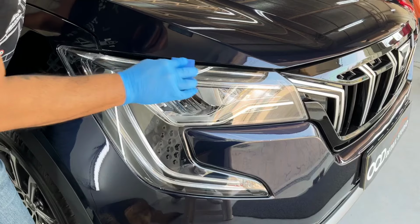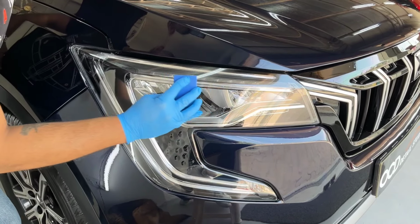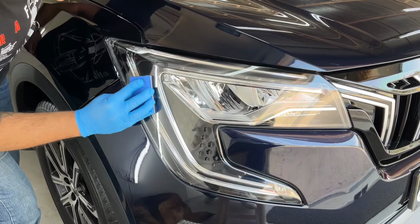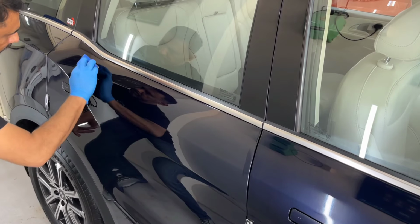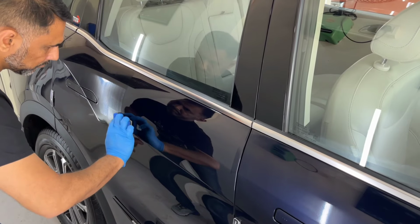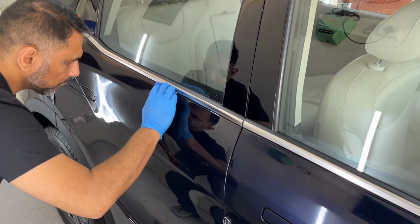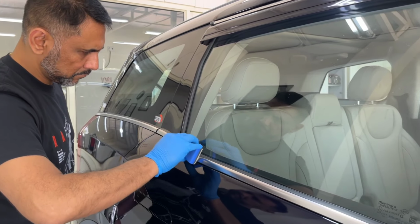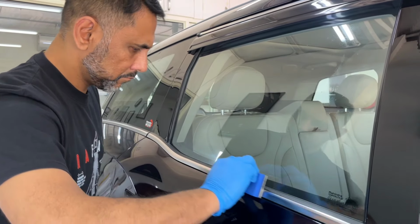A lot of times people ask me what is the difference between me and local detailers. So this is the difference: the attention to detail and the kind of products that we're using. Not a single surface on this vehicle will be without a ceramic protection. And all the coatings that we're using, they are some of the best that you can find anywhere in the world. Coating is not just for looks.